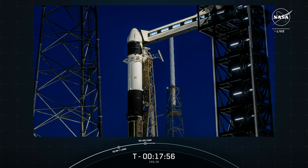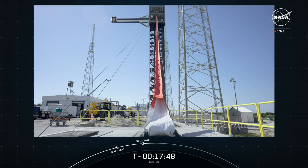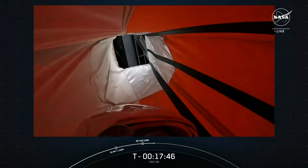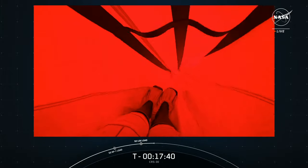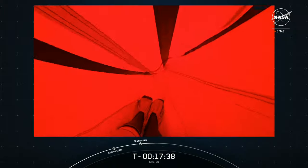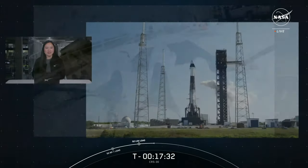In addition to the crew access arm, the teams have recently added two emergency egress chutes to provide an additional way to rapidly evacuate the tower. Teams tested the new emergency chutes for the first time earlier this month. With these updates, we're on our way to having two launch pads capable of supporting flying humans to space. We'll have more exciting human spaceflight updates to share a little later in the program.